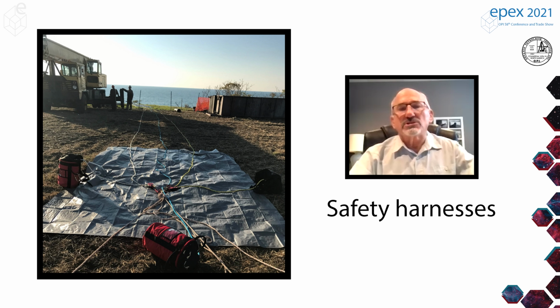You can see the two steel posts there. That's the no-go spot that was identified by the soil testing guys. So no equipment or personnel without being harnessed up were allowed to go past that.